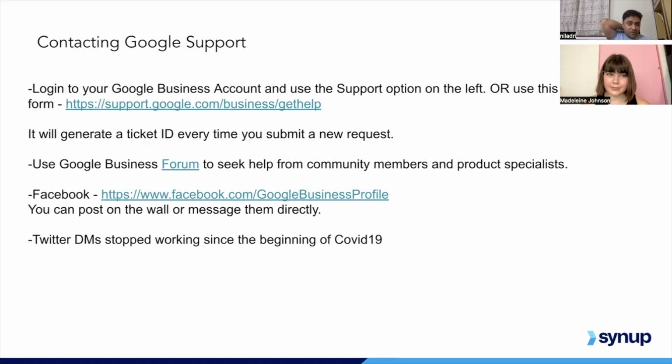Contacting Google support. Now, all that has happened, you have done everything right, but there are issues with the information that is displayed on your profile. It's not displaying the right phone number, or it's not displaying the right business name, or there is a small issue with the address that it's displaying. Even after multiple edits, the right information doesn't seem to stick. What do you do? One, log into your Google My Business profile.